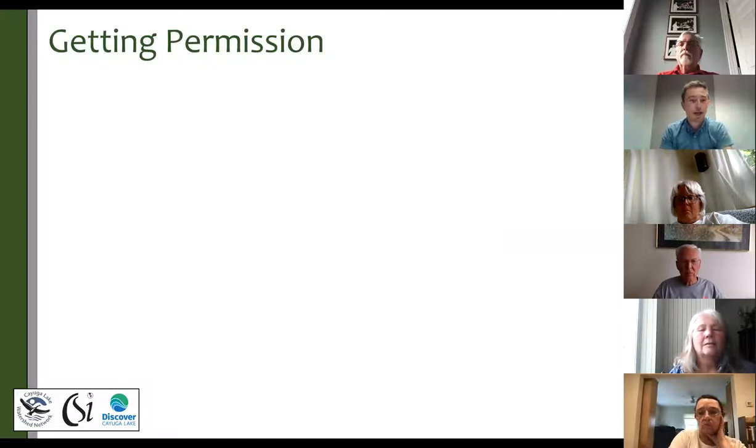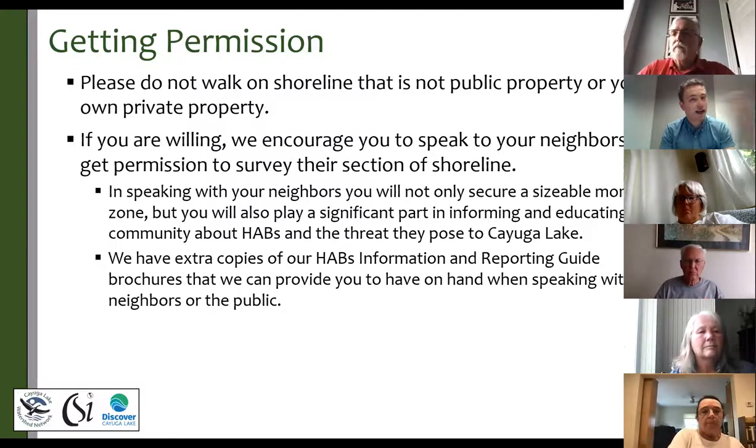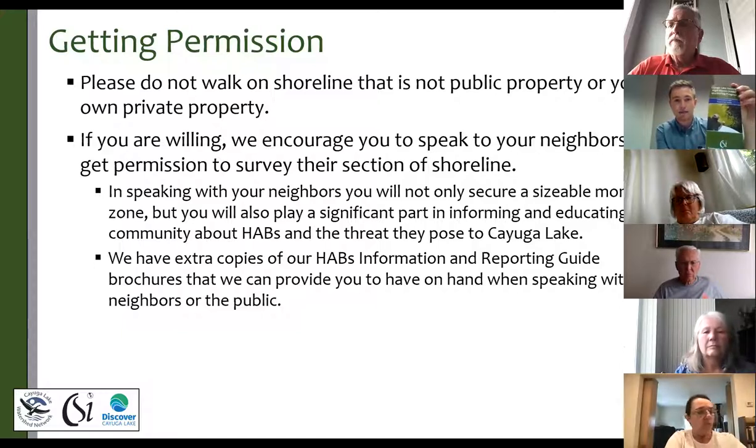Getting permission. I think everyone here probably has permission to monitor their shoreline, whether it's your own or your neighbor's. But if you are going to investigate a suspicious bloom report, just make sure that you have permission from that person to walk on their shoreline. And again, if you're willing to speak with them, it's a great opportunity to talk about the program. We have these HABs monitoring and reporting brochures, and if you'd like copies of these, I'd be happy to mail them to you. Just send me an email. They're great to have on hand when you're talking with your neighbors or the public about the program.